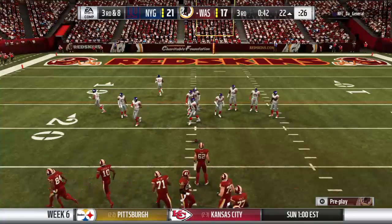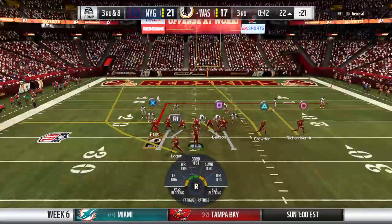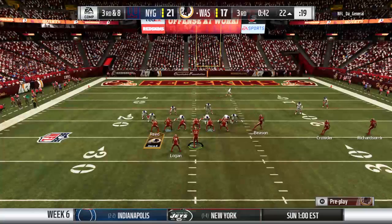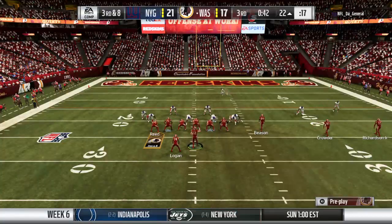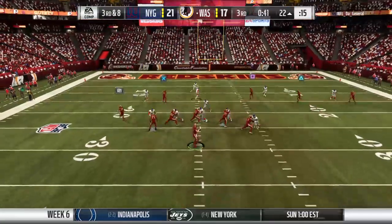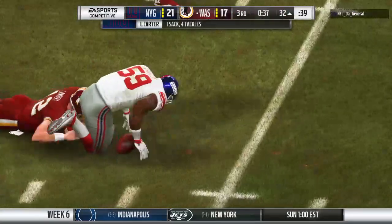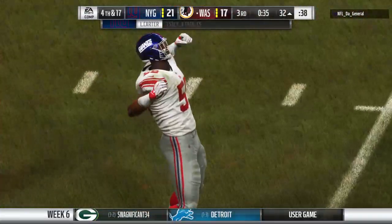The Redskins on 3rd down. 3 for 7 so far in this game. This is 3rd and 8. All right, now, lucky 56. Detroit! Detroit! Gun! Operating from the gun. Lambert. And he's going to be taken down here. A sack back at the 32.